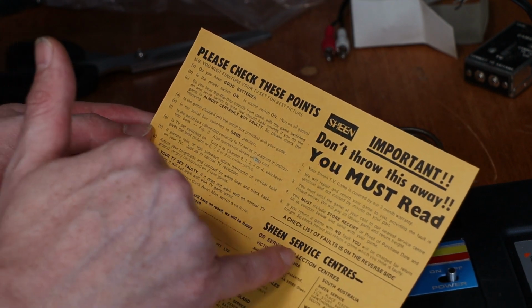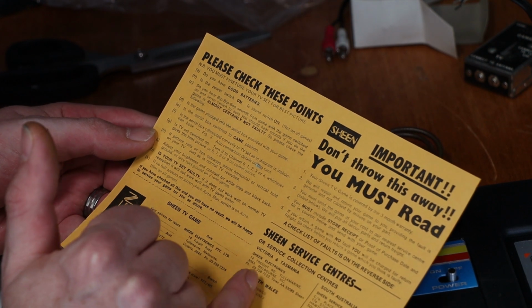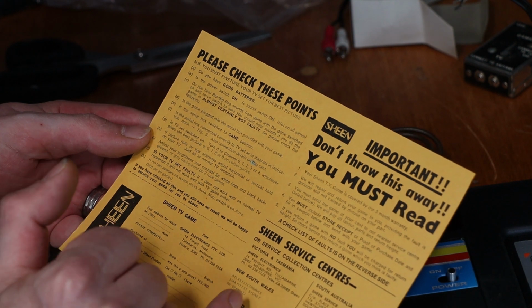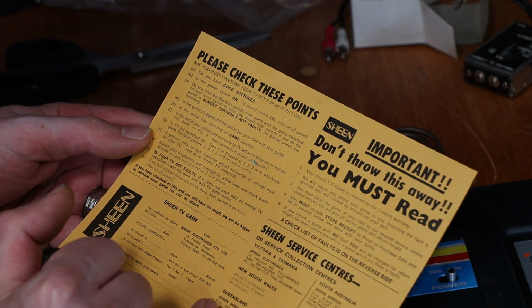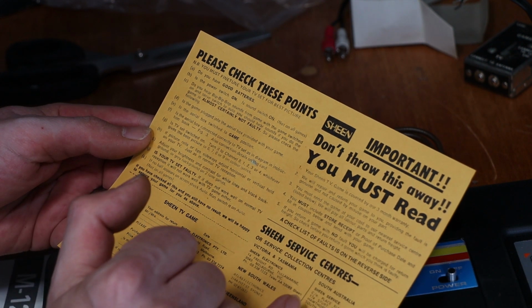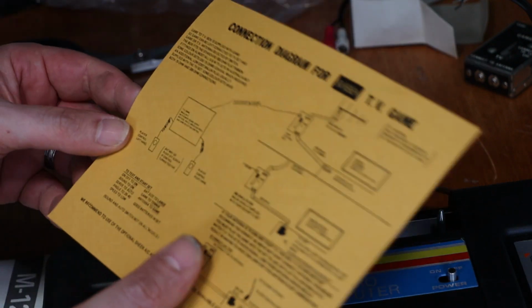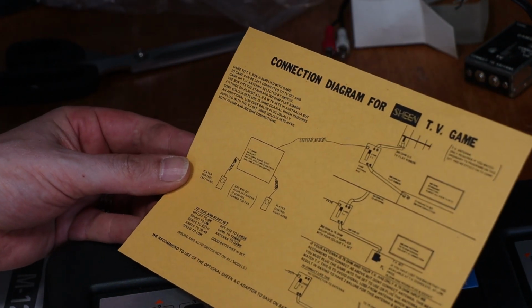We actually have some Sheen service centres. Sheen Electronics in Tullamarine in Melbourne, Victoria. Atlas Electronics in Sydney. Care of General Wholesalers in Valley in Queensland. South Australia had its own Sheen, and so did West Australia. And on the back, a bit of a diagram on how to plug everything in.